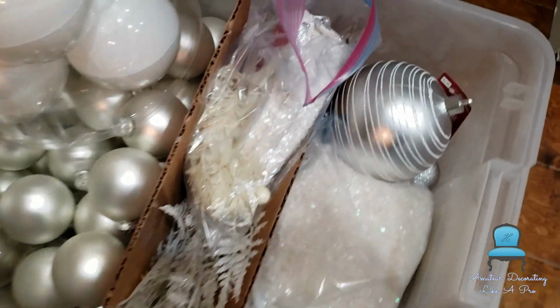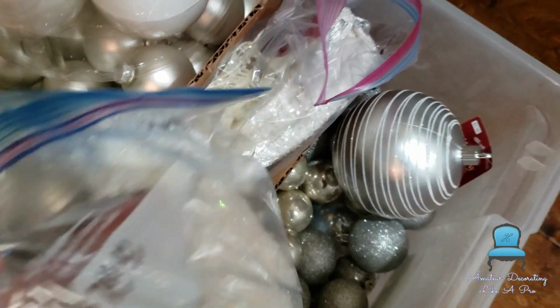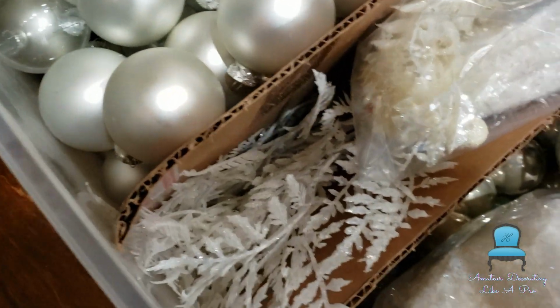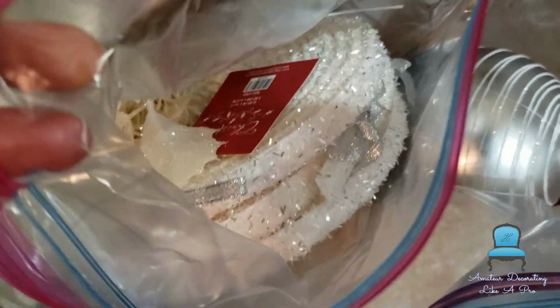This marbled effect will add the design element to your tree, and it'll give it that high-end look. That is, if you want a farmhouse glam, which is what interior designers are calling it now. You know, they took away our just simple rustic.